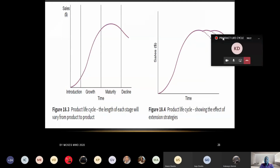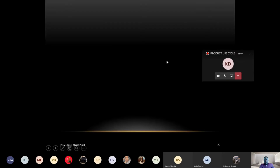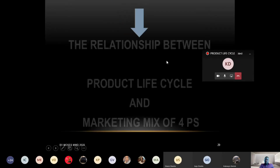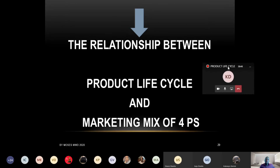We have extension strategies in place. You want to remain at the maturity stage. You want to remain a star in the market. You want to outcompete all your competitors and rivals, which is very good. But we have what you call the relationship between product life cycle and marketing mix.